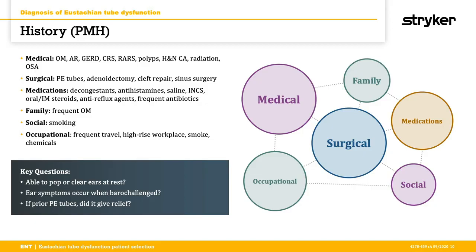So some of the key questions are, can you pop or clear your ears at rest? If you can, that is actually a good sign, but it's the patients who cannot pop them, or cannot pop them reliably or in both ears, those are the ones that tend to have an obstruction that needs to be relieved. Do they get the symptoms when they fly or dive or take an elevator is also important. And if they've had prior ear tubes, did it give relief? That's important, because if they did not get relief from prior ear tubes, then balloon dilation is probably not going to help them.